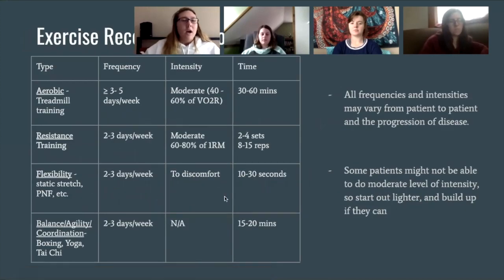And then I have the exercise. I'm just going to say that all frequency and intensities can vary patient to patient. Some people might not be able to do moderate exercise if they're later in the stage, or if they just aren't physically fit enough to do that yet. So just start lighter, at 20 to 40% instead of 40 to 60% for moderate. But just like in the table, it says aerobic training.